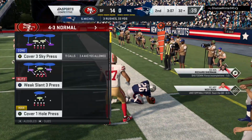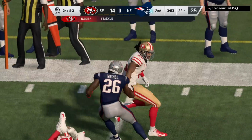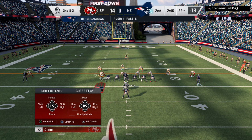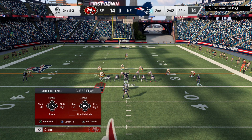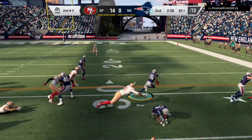7 yards on the pickup there, and it'll leave them with a 2nd and 3. Well, no matter how they phrase it, staying on schedule, staying ahead of the sticks, whatever you want to call it, 7 yards on first down, that fits the bill. On 2nd down, Michel.